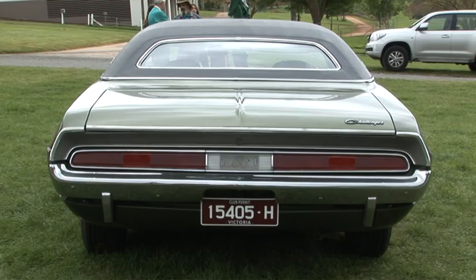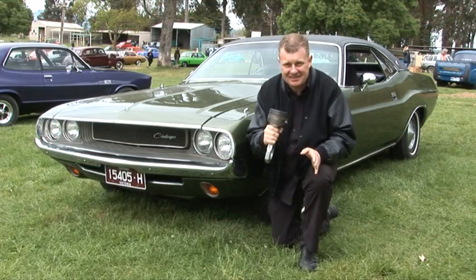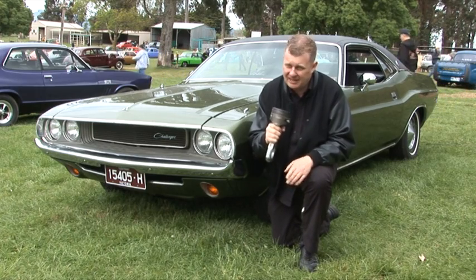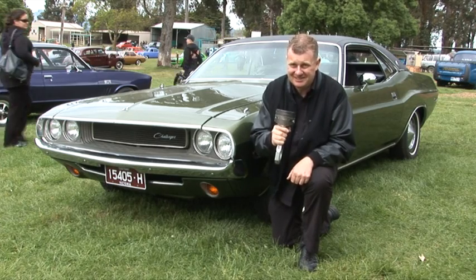Barry drives it as often as he can, and even with the way the weather is today, with dark clouds looming over, he doesn't care. He'll take it home and clean it up, absolutely having a ball. Anyway, viewers, thanks for looking at this machine. I'm in love with it, and I'm sure you would be too.